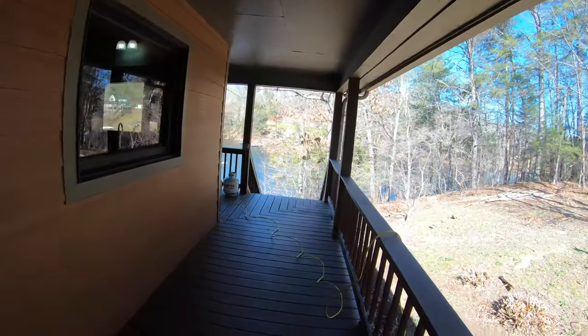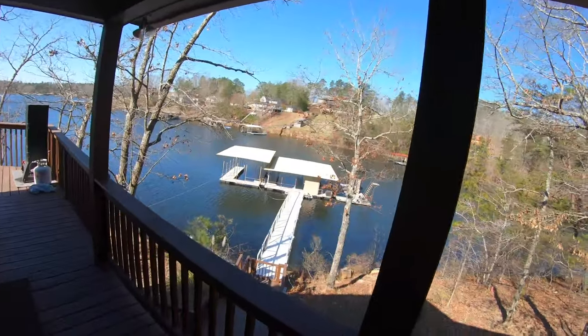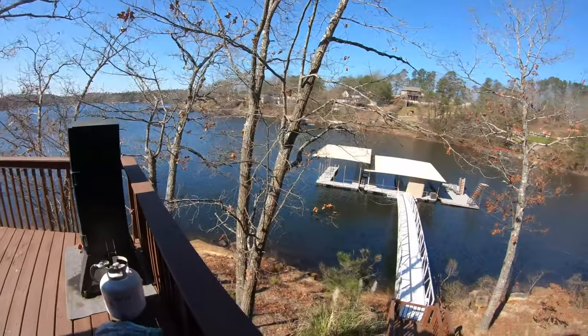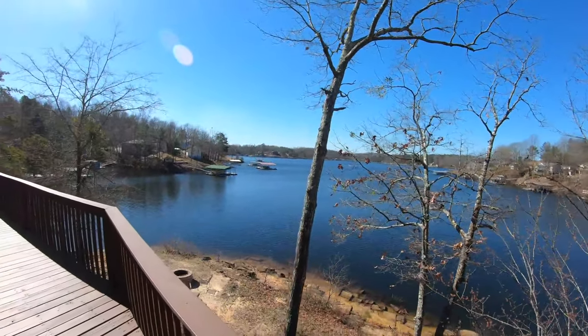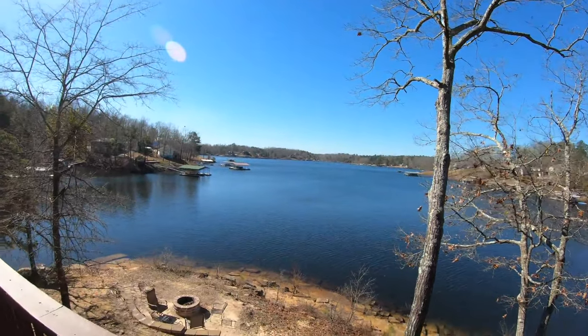We got a bad to the bone house here this week. Go for a little tour. Check out that dock right there. Yeah, that's ours. Beautiful view of Smith Lake. The sun is shining. It's getting warm out here.